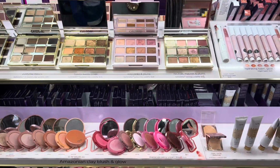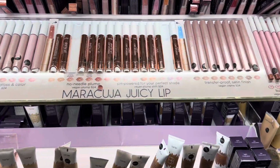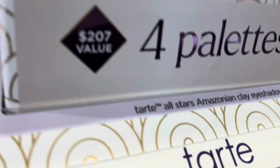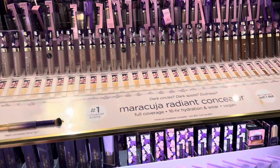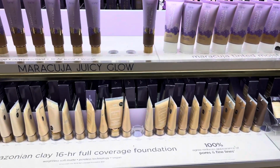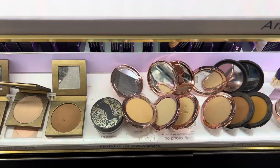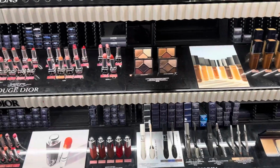All right, so now I'm over here looking at some makeup. Over here they had some Tarte palettes for I think it was $54. Yeah, $54. Very good price, because I think you get 8 in each palette. So that was a really good price. They got some of what they call Juicy Glow. I'm guessing that's their concealer or maybe some of the foundation.